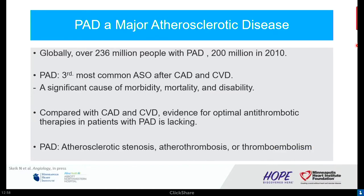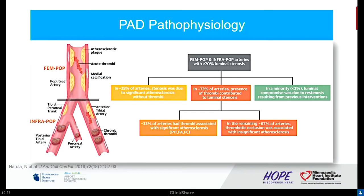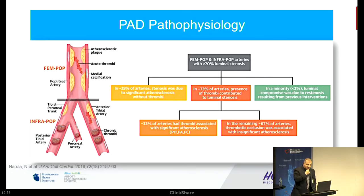As for the pathophysiology of peripheral artery disease, not only do we see atherosclerosis-related stenosis, but we also see atherothrombosis and thromboembolism as well. Interestingly, this paper was very interesting to see. It was published in 2018 in the Journal of the American College of Cardiology, looking at patients presenting with femoropopliteal or infrapopliteal peripheral artery disease, and it talks about different pathophysiologies. You know there is atherosclerotic plaque. I thought that this would be 90% of the underlying etiology for peripheral artery disease. But there are also acute thrombi that form that can cause this kind of stenosis. There are also chronic thrombi.